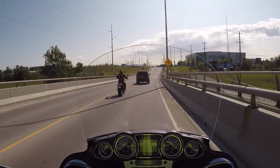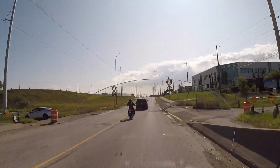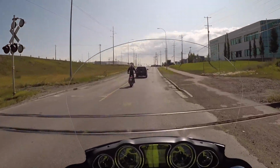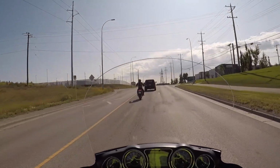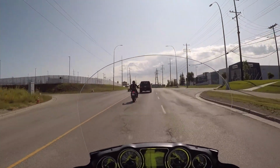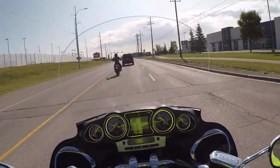So the windshield for me is a little tall. I'm actually looking through the top 2 inches of it. So I would need to get a lower windshield, but that's not a big deal because I do like to look over the top of the windshield and put some mirror wideners on it.